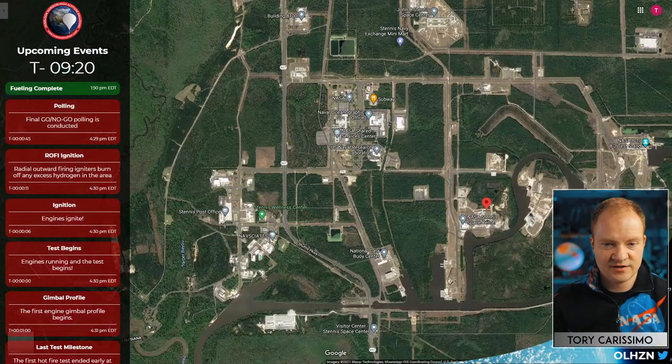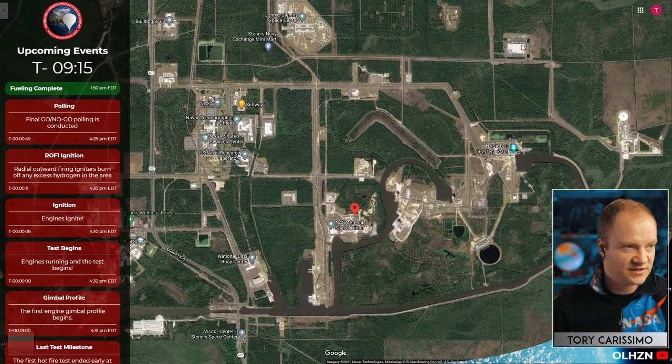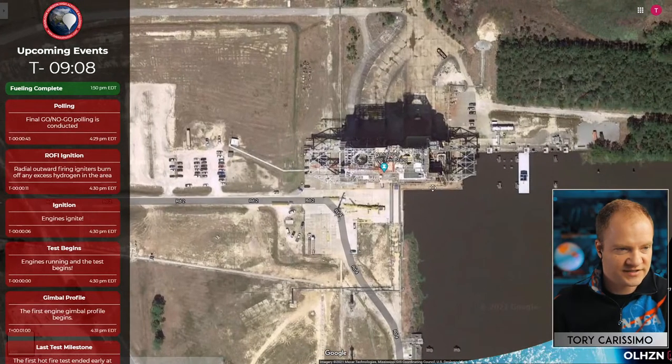Let's full screen it here. So here's Stennis Space Center. The B-2 test stand. So this whole thing is the John C. Stennis Space Center here in Mississippi. Big campus here, but the test stand is way over here. So here's the test stand we're looking at.